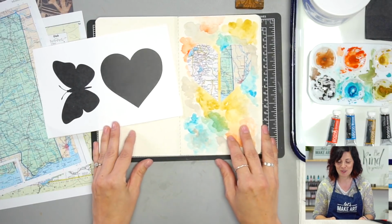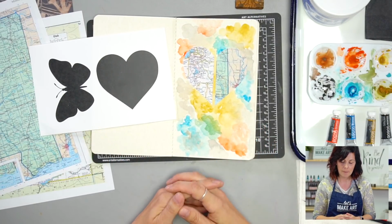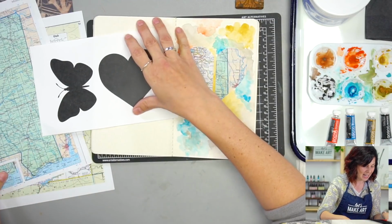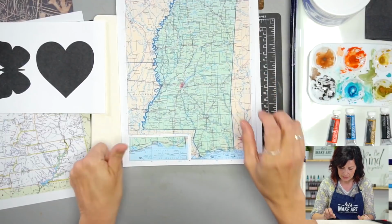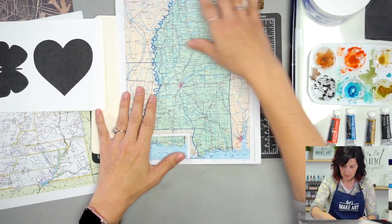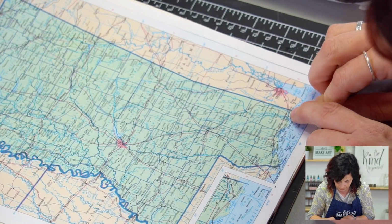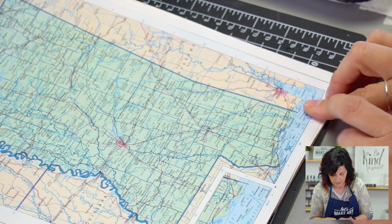I like storytelling in my art journaling too, and I thought I would tell the story of me and my husband, and we came from very different backgrounds. I grew up in Mississippi on the Gulf Coast. So if you look at Mississippi and you look at the bottom corner, there's a little town in here called Escatawba. That's where I grew up.